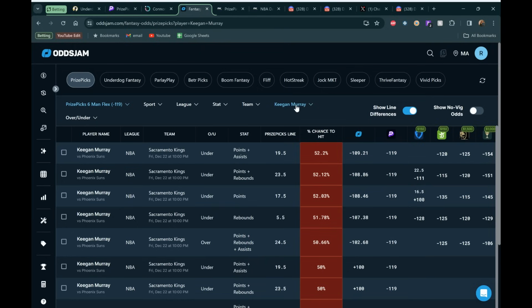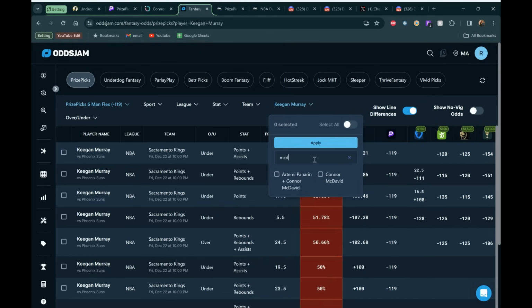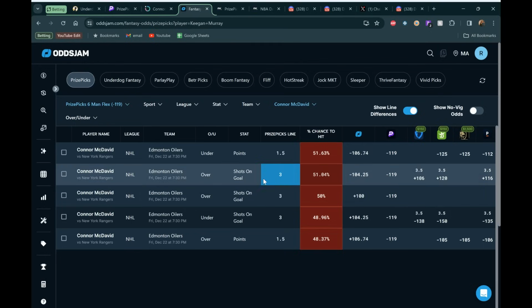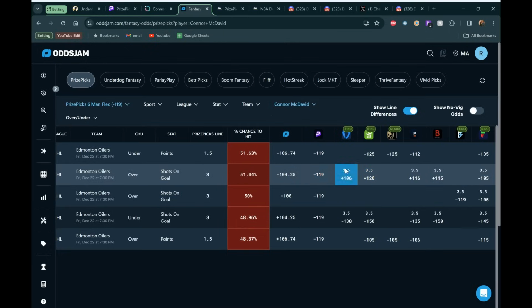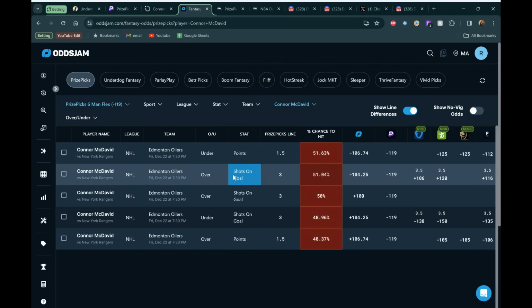So let's go to Fantasy Optimizer. That will kind of show us that even a little bit better. Let's go to Connor McDavid. Go ahead and apply that. And we see his shots on goal right here, 3.0. We're going on the over. Everyone else got this at 3.5. Love to see that. It's just crazy the value that they were getting at this 3.0 line. So it might push, but I don't think it's going under that.